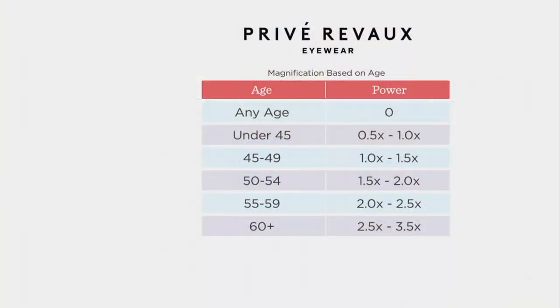Absolutely. So let's do a couple things, Lauren. I'd love to put up the magnification chart first because we've got zero all the way to 3.5. And so if you know your magnification and you wear reading glasses, then you know what you are. If you're not sure, the age guide is often a good help to determine. And so we've got all of those, zero to 3.5. And then Lauren, these also have blue light blocking technology. And I'd love for you to talk a little bit about the importance of that.